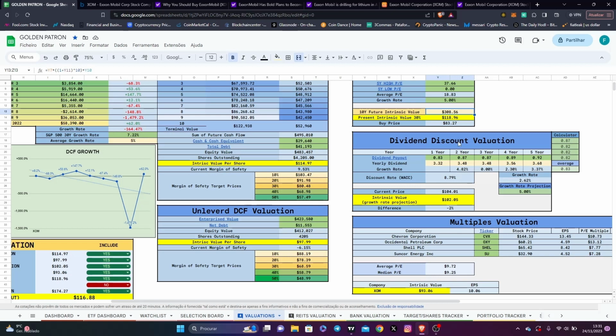Now we have the dividend discounted valuation. What we do here is take the dividend payouts and we get the yearly dividends, and it gives us a growth rate. So the growth rate comes to 2.62. We used our growth rate projection and it gave us an intrinsic value of $102.